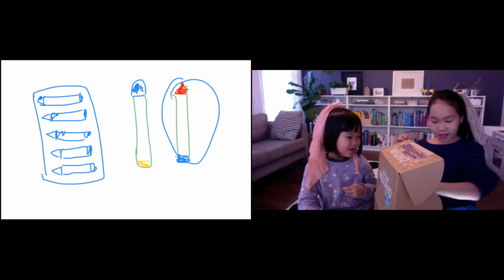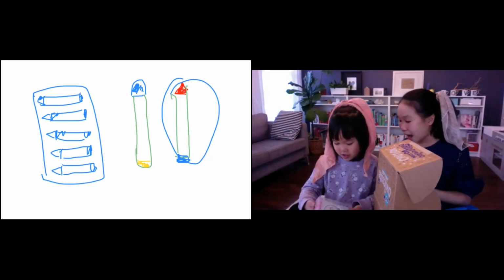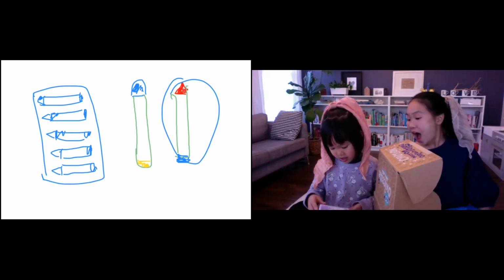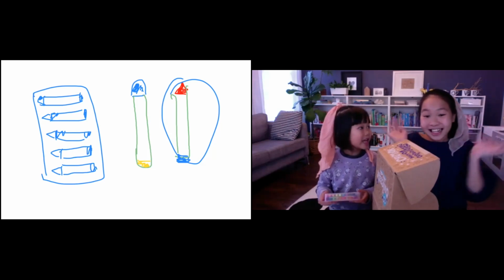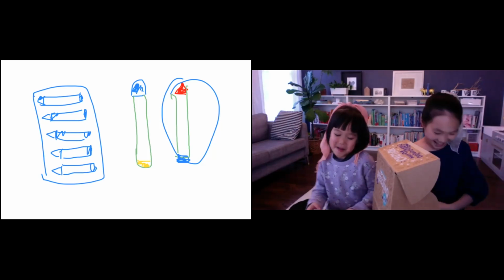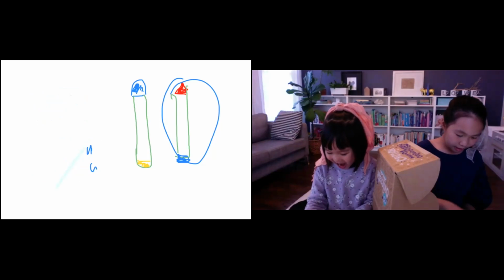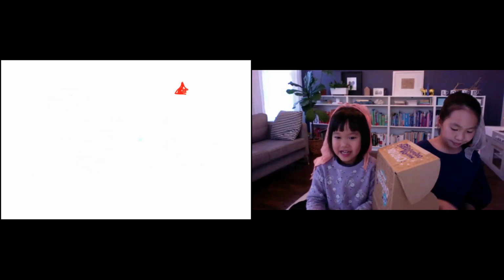Yay! They are rainbow gel pens! I have been wanting these for forever. And they're so pretty. Let's use it together. Let's use it together. Yes. Share, sisters. Okay. I love those. I'm erasing it.